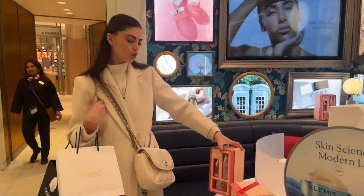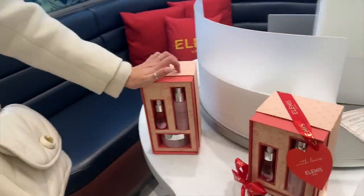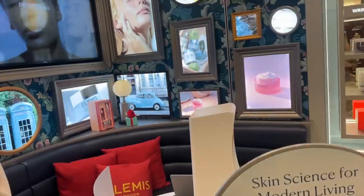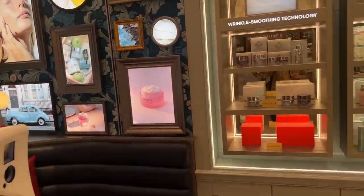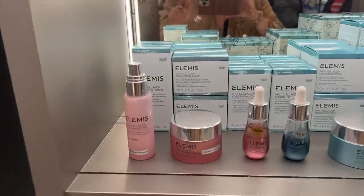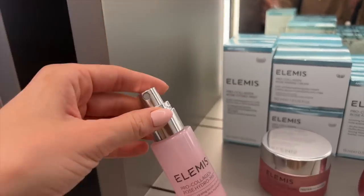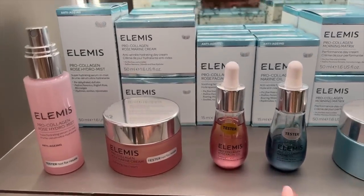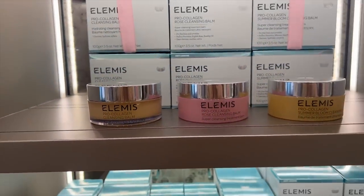Oh, imagine that for Valentine's Day. So pretty. I know, I just love Elemis. This is a really nice Elemis counter, isn't it? It's huge. Also, this range I absolutely love. This is great if you are traveling, pop it in your handbag. And also, these are really good. I mean, everyone knows I'm obsessed with these.